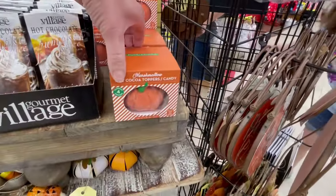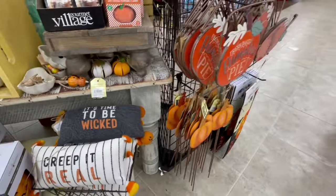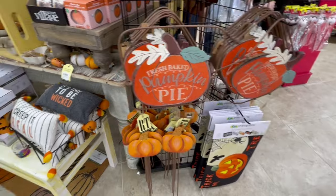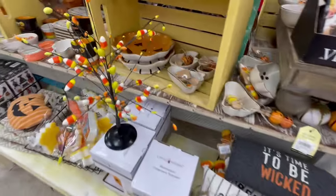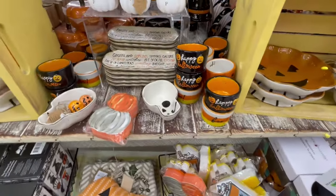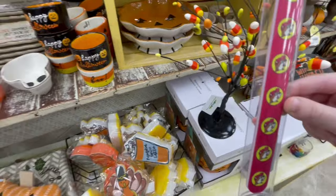They got hot cocoa toppers, some fall and Halloween decor. A little candy cane tree, or a candy corn tree.